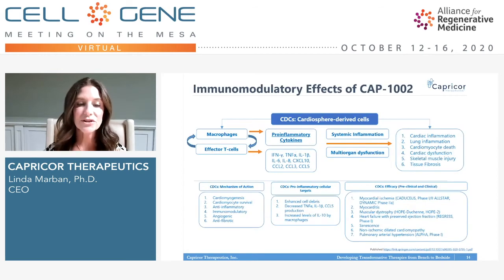The mechanism of action of the cells drives the benefit. And shown here on this complicated but important slide is that the CDCs basically impact the macrophage. Remember I said a few minutes ago that the cells release exosomes. Exosomes are taken up by the macrophage. Macrophages are the sentinel cell of the immune system.